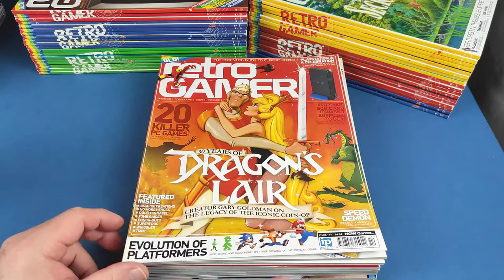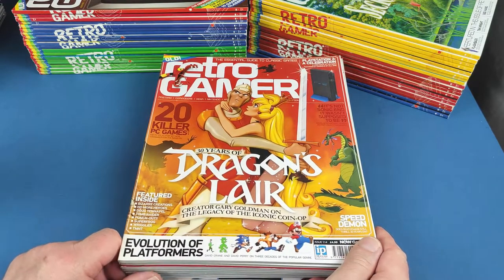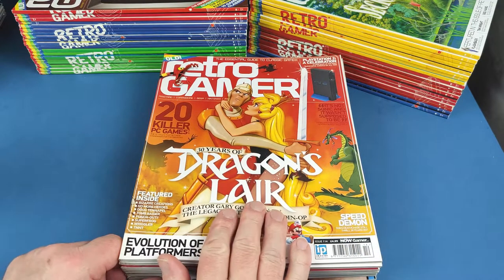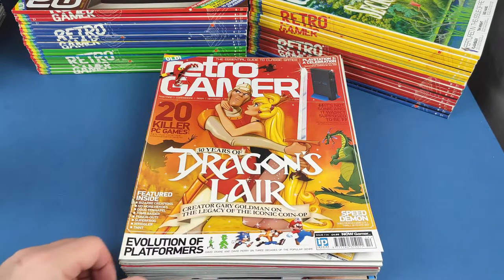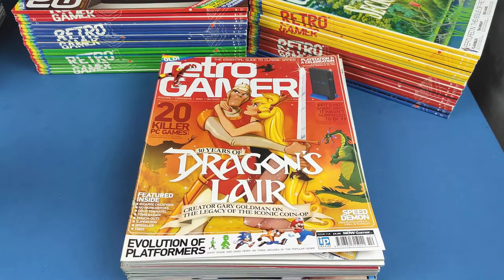Oh, 114, Dragon's Lair, 30 years of it. I played it in the arcades, loved it at the time when it came out. It was on Laserdisc, wasn't it? And then they did the sequel, Space Ace. Today, the original animation is absolutely fantastic. Don Bluth did the animation, but the game to play now is not that great.